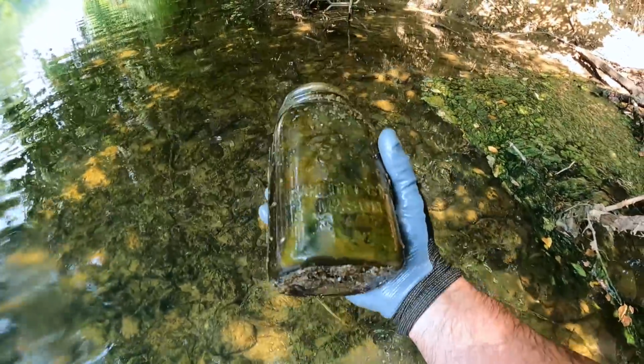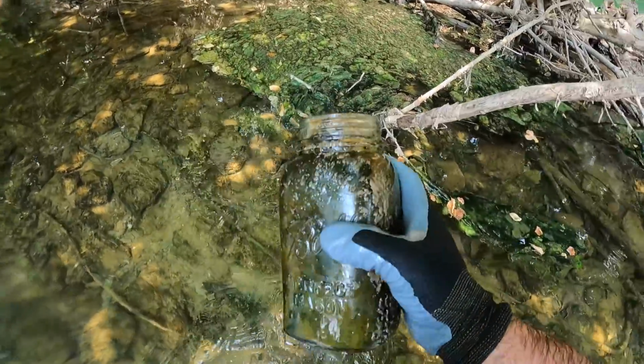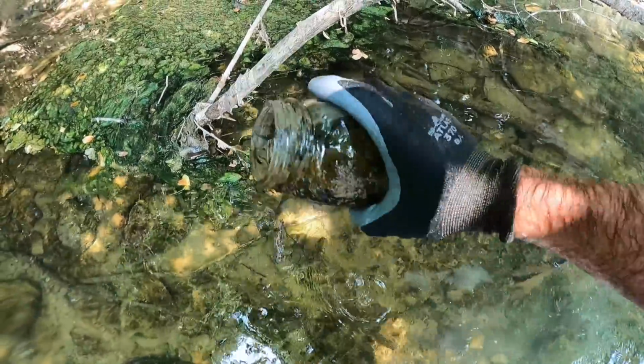I forgot to tell you to hold your breath. Didn't I? Actually dropped the camera. Yeah, that's just a mason jar. A lot of them like this age. This could be 1940s, easy enough.